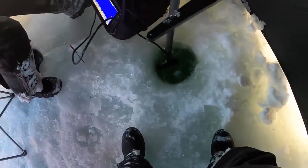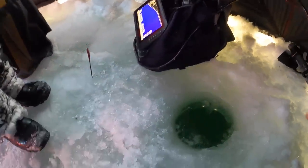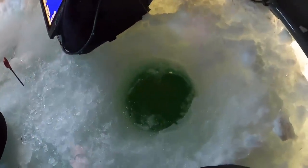What do you got? Oh, shoot. Okay, we're getting the danger zone out of here. Sorry, Rob. You think you stole my pike, Mike. Oh, gosh. I don't think it's very big. Oh, it wanted to eat a tungsten jig, but not a minnow by a camera. That's cool. What do we got here? Don't break them off. Oh my gosh.